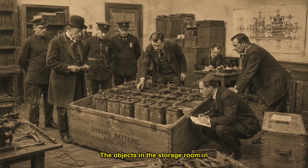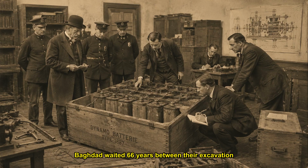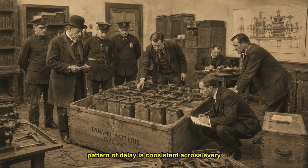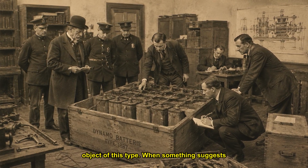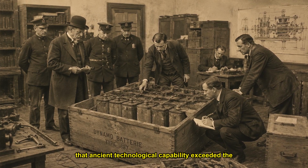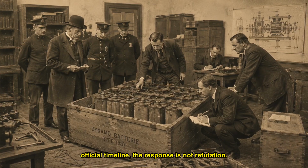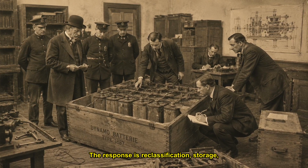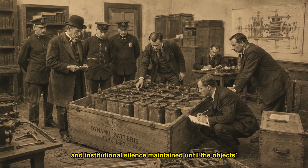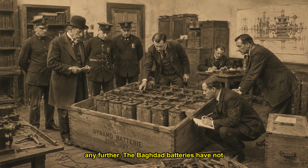The objects in the storage room in Baghdad waited 66 years between their excavation and their first serious academic reconstruction. The pattern of delay is consistent across every object of this type. When something suggests that ancient technological capability exceeded the official timeline, the response is not refutation. The response is reclassification, storage, and institutional silence maintained until the object's implications become impossible to suppress any further.